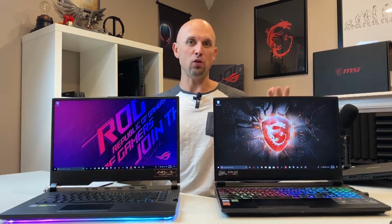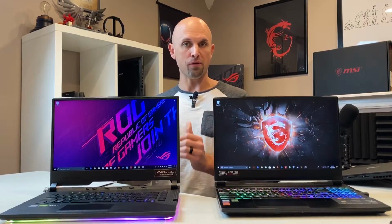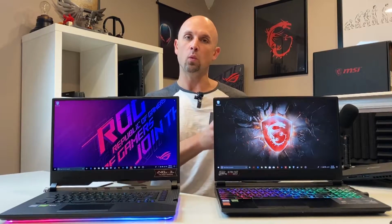Benchmarks favor GPU, favor CPU. What about thermals? They really do go back and forth. I found that the Strix responded very well to liquid metal, and overall, the core differential was a little bit closer on this than it was here.